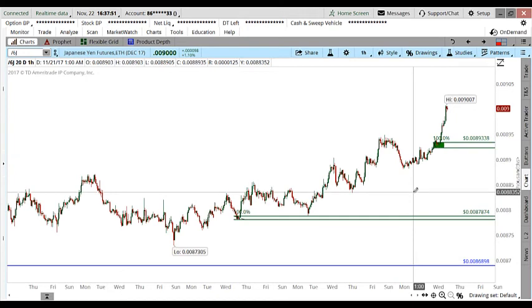So all in all, today was a slightly lower probability day to trade, which is why we saw some of our levels kind of get blown through. That's okay as long as you've got your protections in place.